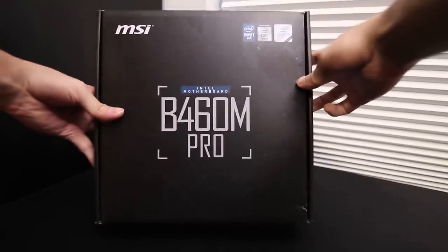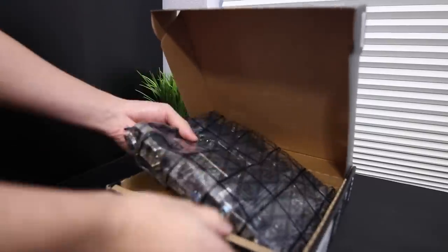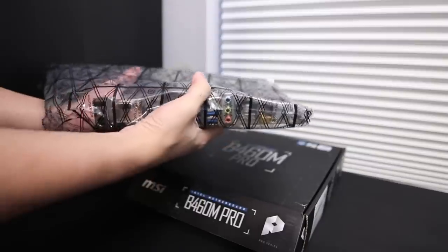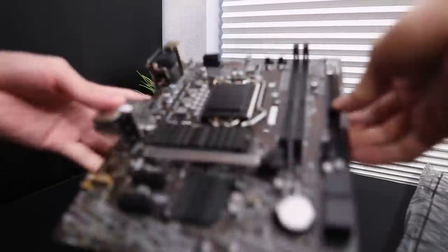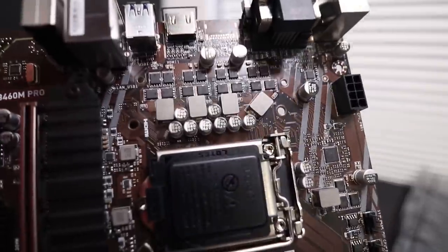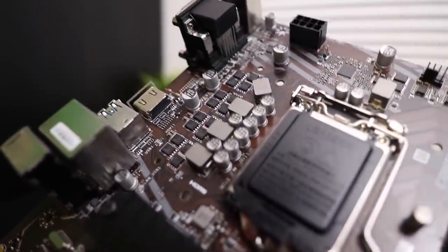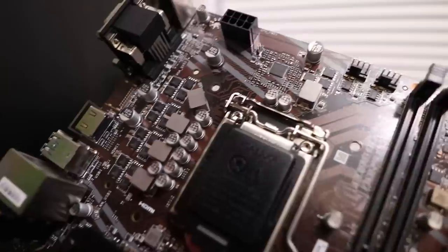The motherboard in this build is the MSI B460M Pro, which is a micro ATX board that comes in at $80. This is an entry-level board that works well with our i3-10100 and would be capable of running an i5-10400 if you wanted to go that route. Most of the lower-cost LGA 1200 boards look like this. They're pretty bare around the VRMs with no heatsinks, so just keep that in mind if you know that you eventually want to upgrade to an i7, in which case you should definitely invest in a better motherboard.